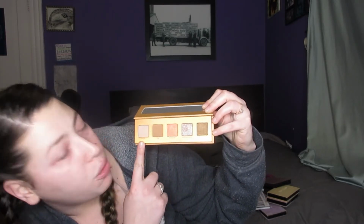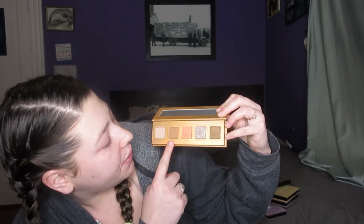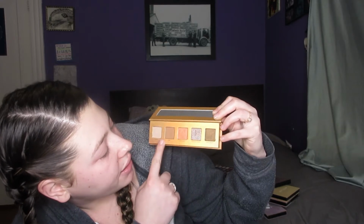So you might recognize this bad boy from my what I got for Christmas this year video. I did get a couple of these eyeshadow palettes for Christmas. This is the Urban Decay Light Beam eyeshadow palette. It is a 5-shade eyeshadow palette, and it's got some glitter shades. I think pretty much all of them except for this shade called Nude has glitter in it. Even the brown right here called Vibe has glitter in it.